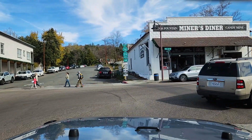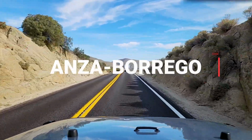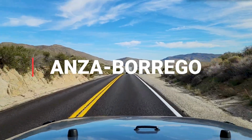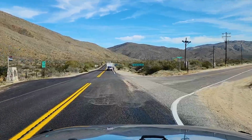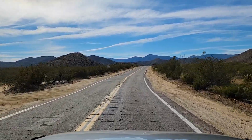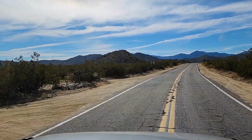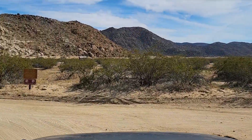It's become a tradition that we head to Anza-Borrego every year on the week of Thanksgiving to camp and explore. Just a couple of hours east of our home in San Diego, Anza-Borrego is one of our favorite places, offering more than 900 square miles of rugged terrain and hundreds of miles of hiking and off-road trails.